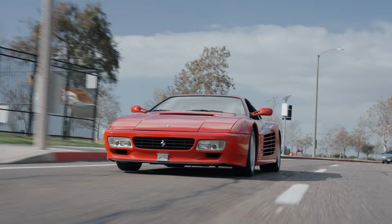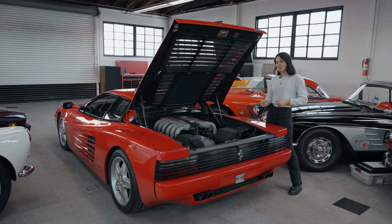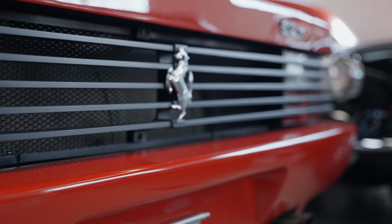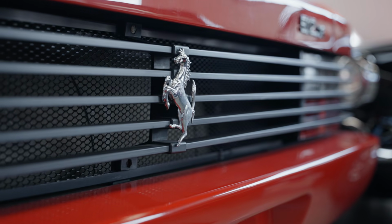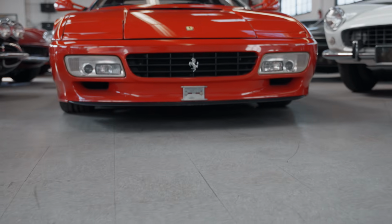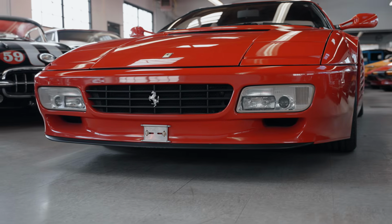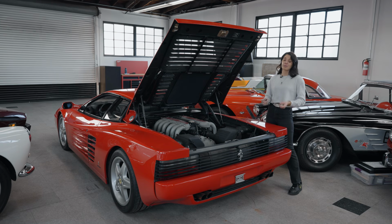Plus, they improved the brakes too. They gave it bigger brakes. It has more horsepower, better drivability, better center of gravity. It is a bit pricier, but it's that nice middle ground if you want the slight improvements over the Testarossa, but you don't want to pay $500,000 to $700,000 for the 512M because of the exclusivity of only 501 of them made. Then the 512 TR is that perfect middle ground of not so expensive, but you still get really good mechanical improvements in the car.